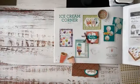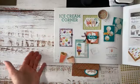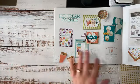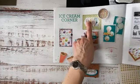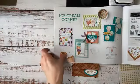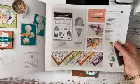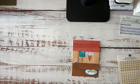Now, one of the perks of having a demonstrator number is that we can go into the catalog section of the demonstrator website and we can get the recipes on how to make all these. Because this one, I'm not quite sure. Maybe they did white. I don't know. I'm going to look at the recipe for this card because I thought it was super cute. So that is the product suite we are working with.